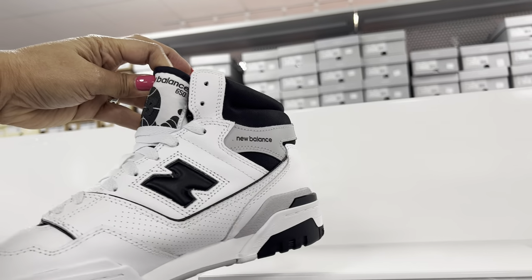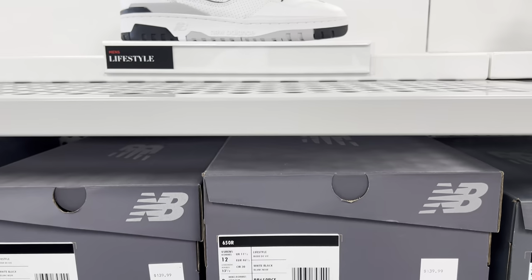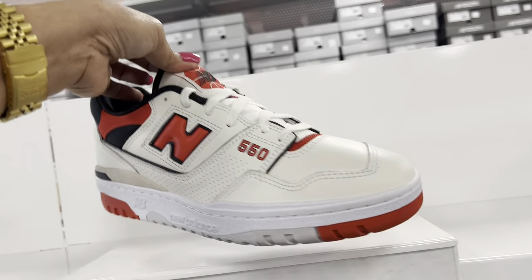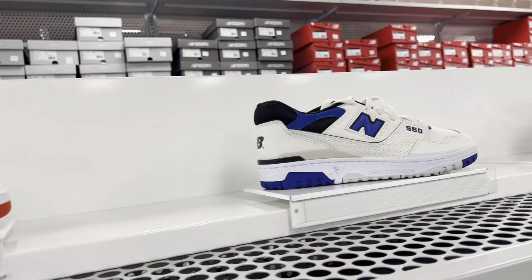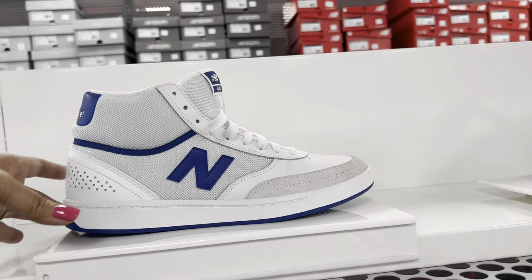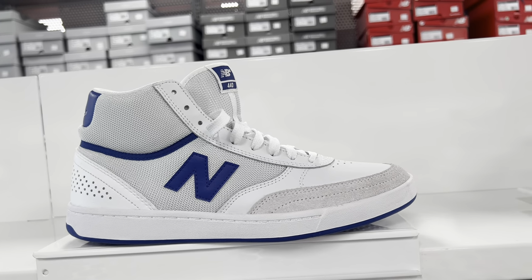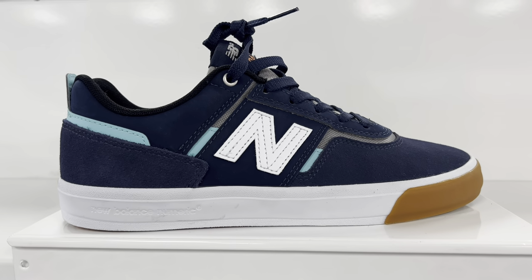$650. Lifestyle. $139. This is $109. $550. I really like this. I like this one. Nice. There's another color. And there's one here. $79. Nice one. That's $79. And this one, $84.